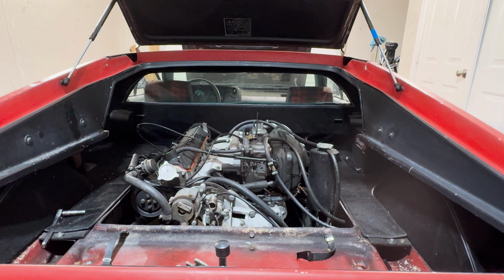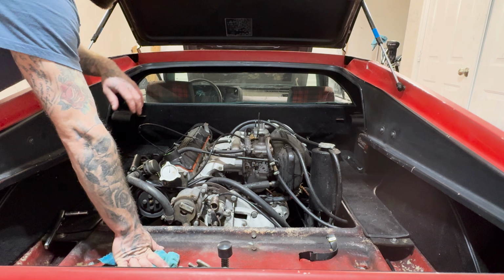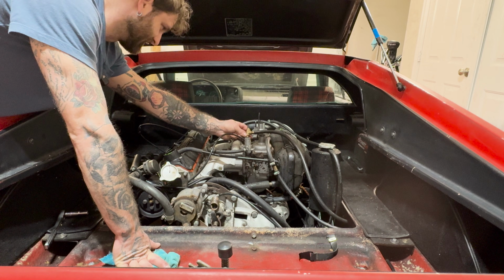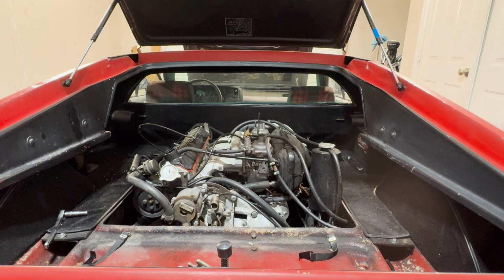Now, I know almost nothing about these NA cars, so bear with me as I learn. And if I do something wrong and you know otherwise, please point it out to me, because I want this to be right. That doesn't look original. That looks like a plumbing piece right there. That's fun. Let's go over here and check the coolant.